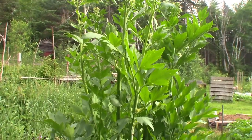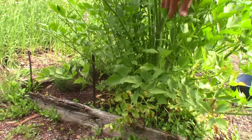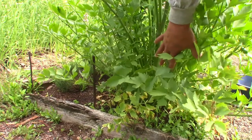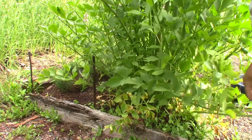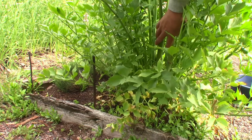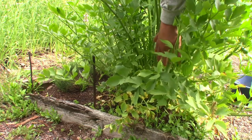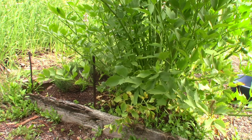What I've noticed, I'll bring you down lower, this entire plant will die back to the ground in winter. So if you take it just before the weather gets cold and it starts to die back, you have this entire mass of plant material that you can dry out and then powder as a celery flavor. As you've seen, it's a huge plant.